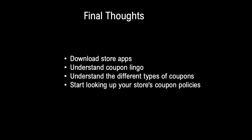I want you guys to start downloading those store apps that you shop at, or maybe want to start shopping at. Start off with that list I showed you. Definitely download maybe like CVS, Walgreens, Dollar General, Walmart, and Target, at least. Out of all those stores I listed, definitely download those if those are near you. If you have other stores that are closer, download their store apps, and also start signing up for their loyalty programs if they have those.